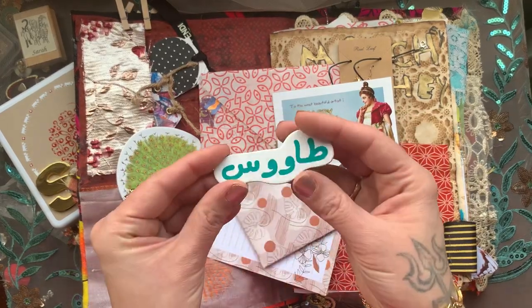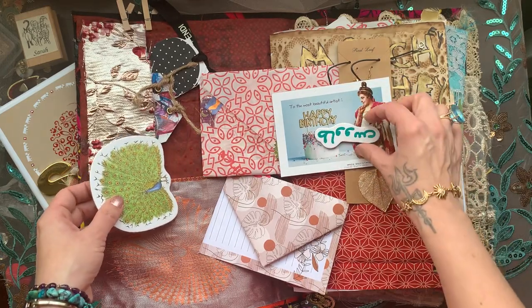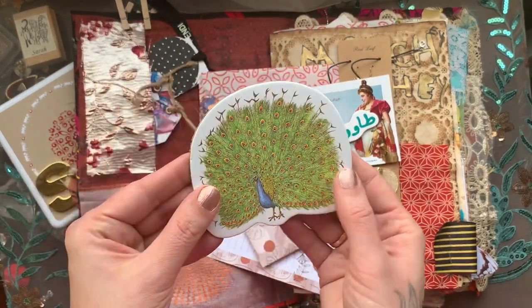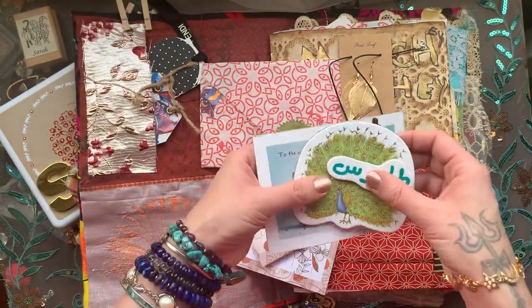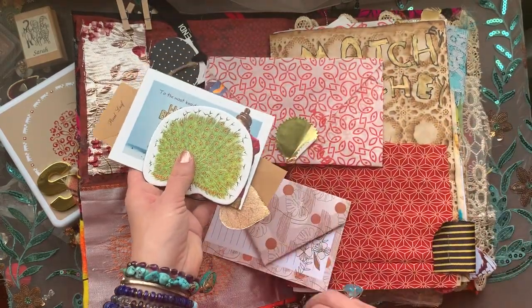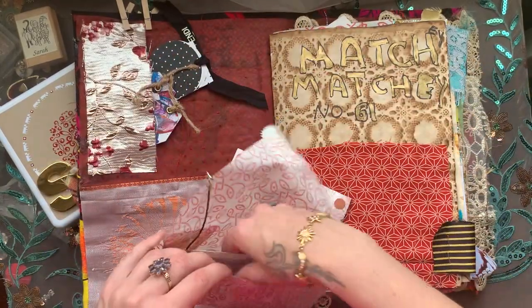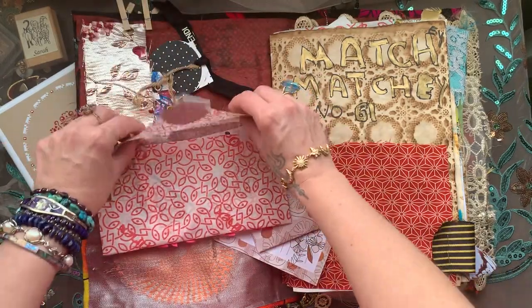A cool little magnet with some Arabic word. I would love to know what it says. I'd love to know what's right side up and what's upside down too. And a peacock. May is known for, to me anyway, for her love of peacocks because we first met when she ordered a peacock journal from my shop. And since then, whenever I make a journal for her or put together a happy mail, I try to include lots of different beautiful, unique peacocks.